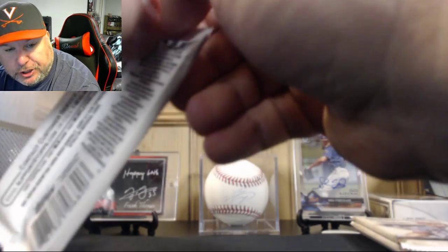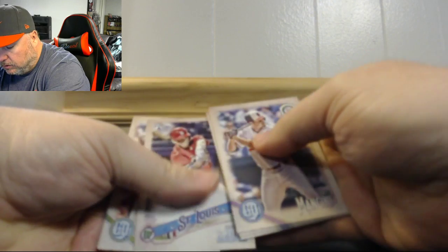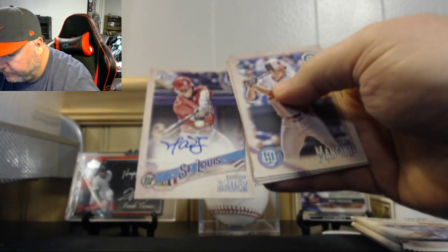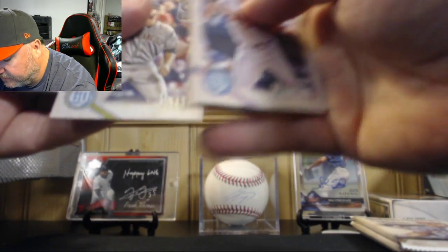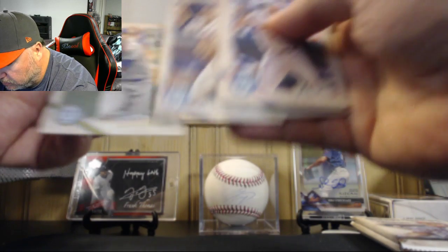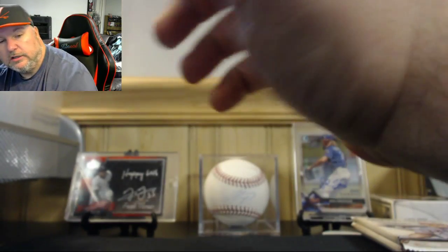Getting down to the last 4. Could have some last pack mojo. Well, there it is right there. Harrison Bader. Rookie card. I have not seen that style, so I like that. Tell you what, the Topps Updated series this year with all these trades is going to be something. I just saw Brian Dozier, and that's what made me think of that.